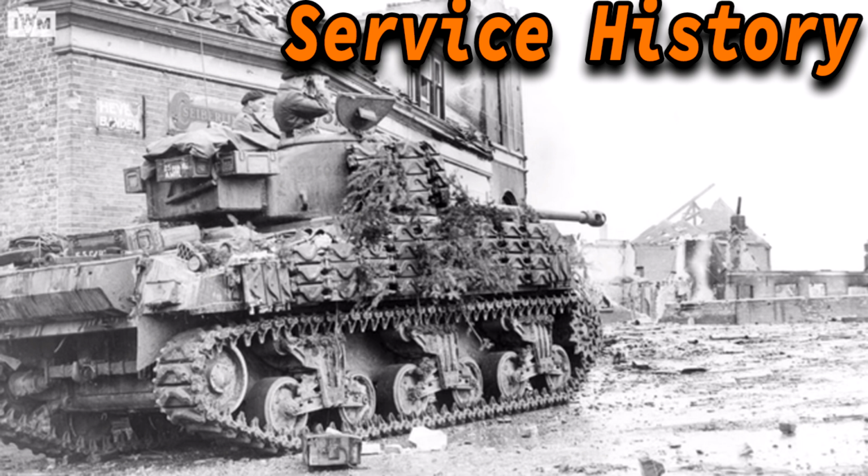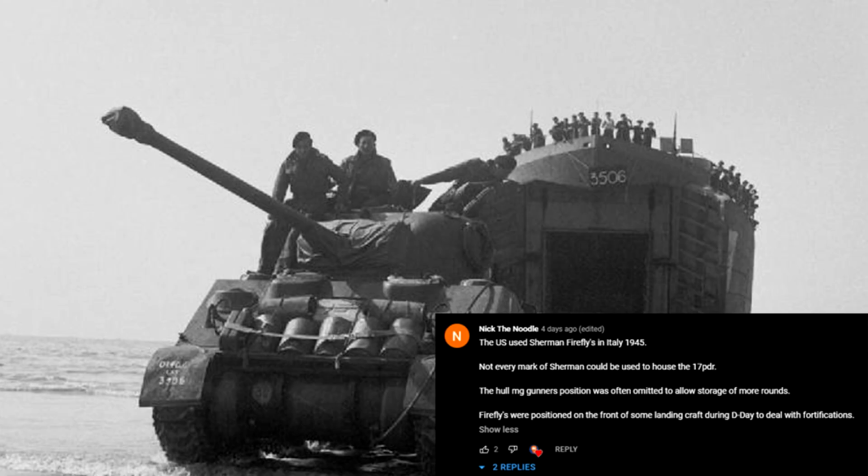The Firefly was ready in numbers and filled the 21st Army Group's Armoured Brigade in 1944, just in time for D-Day. According to one of my followers, the Fireflies were positioned on the front of some landing craft to deal with the remaining German fortifications missed by the barrage of the Allies. The Firefly played a very important role in the D-Day landings and the weeks after.